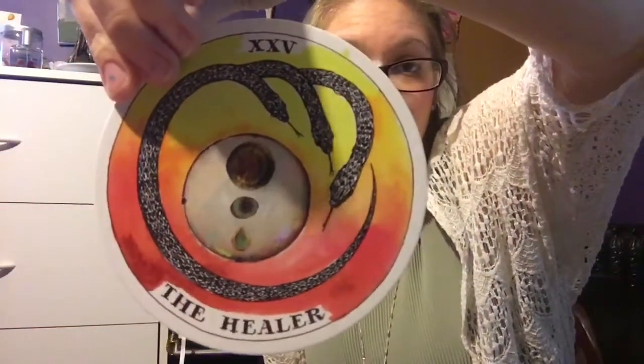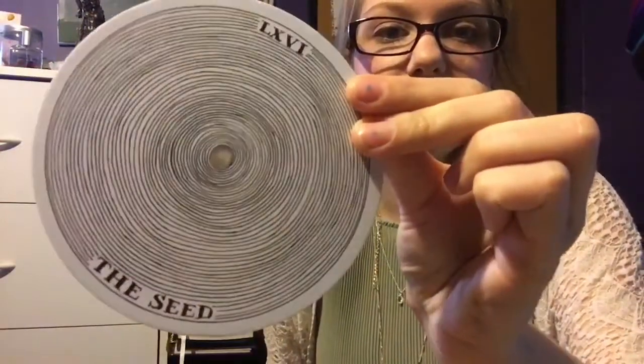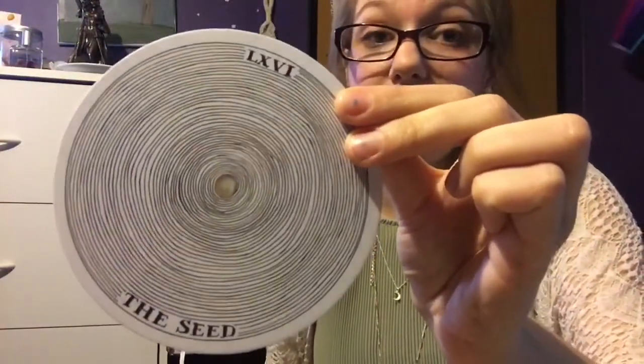The Healer. I'm going to show one more card because I just love the art so much. Oh, look. The Seed. You all have to have a seed of an idea in order for it to sprout and grow. Look at me getting all poetic. Anyways, this deck, I just love it so much.